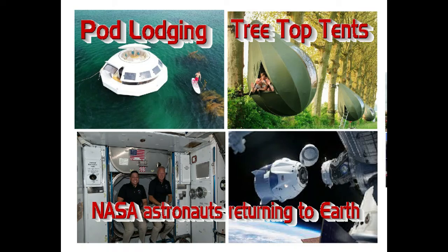In today's Cruise News travel news, you can rent a floating pod or a treetop tent for vacation this year, and NASA astronauts are returning to Earth this weekend.